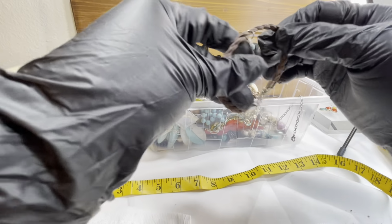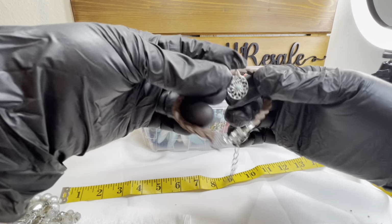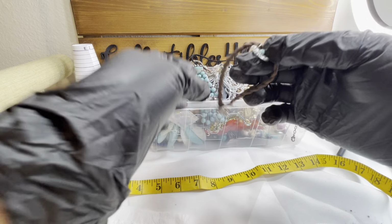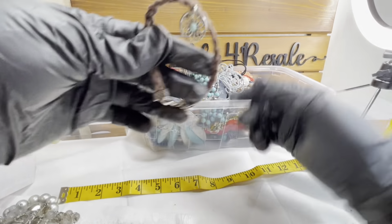This is just a beaded woven bracelet with a, I'm trying to think, the Native Americans' dream catcher. That's kind of what it reminds me of. But yeah, that would be $1.